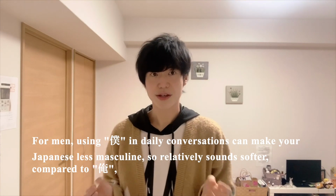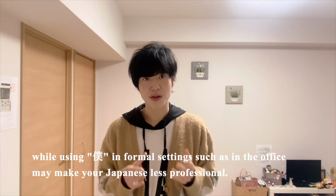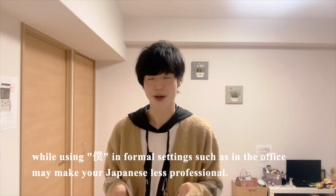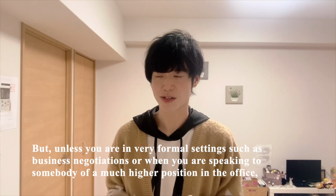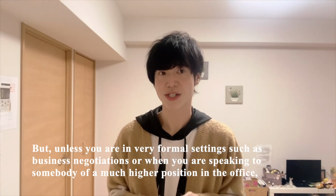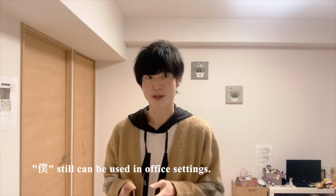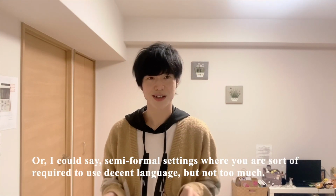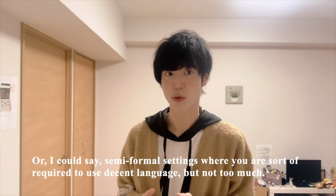So, relatively, it sounds softer compared to ore, while using boku in formal settings such as in the office may make your Japanese less professional. But unless you are in a very formal setting, such as business negotiations or when you are speaking to somebody of a much higher position in the office, boku still can be used in office settings, or I could say semi-formal settings, where you are sort of required to use decent language, but not too much.